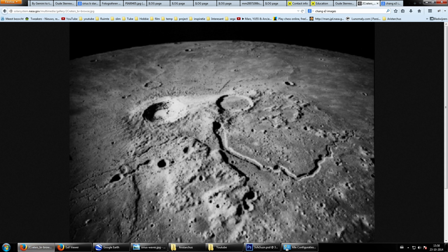For one, that kind of thing we were talking about, that kind of circular feature, isn't anywhere to be seen here. Well, look at this. Look, NASA. This is just not right. I mean, maybe this entire image is hoaxed. I have no idea what is going on, but there's definitely something going on.